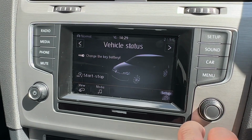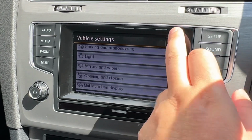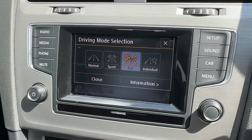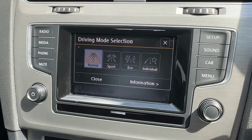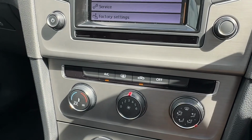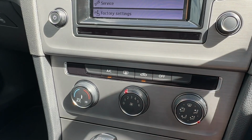Car settings will also allow you to personalize this Golf to truly make it your own, and there's also a drive mode selector available, prioritizing a sporty feel or a more fuel efficient one in mind. Helping you park is also front and rear audible and visual sensors, with easy to use air conditioning for year-round weather.